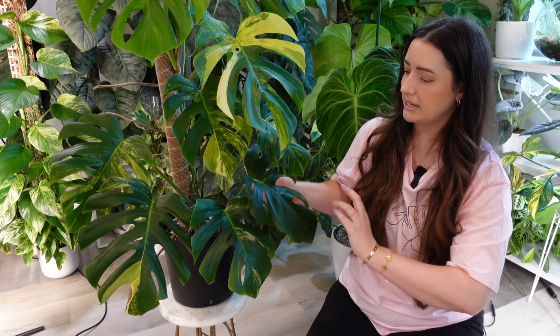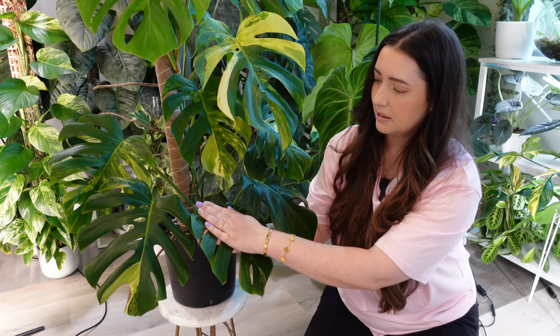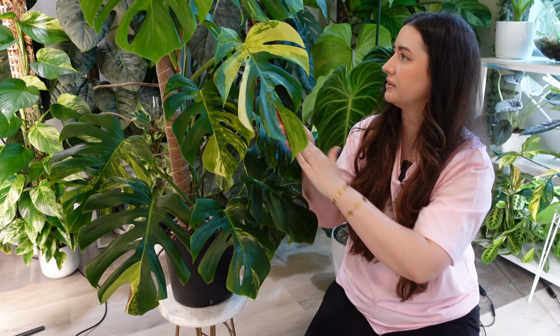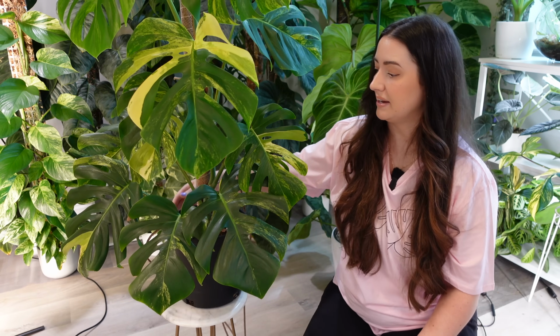I was just looking at her leaves. I need to clean them. Some of these older ones are a little bit dusty. I also had some old beneficial mites on her, so I have like little white specks. I actually just took the little baggie off before filming. So that is the story of my Monstera Aurea.